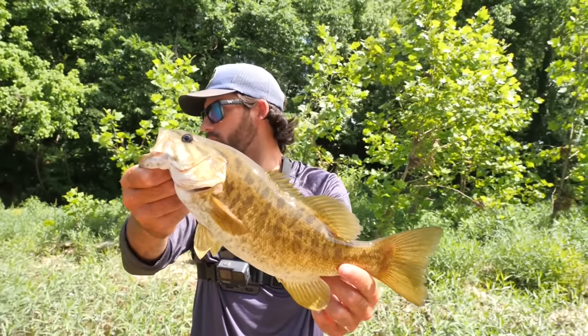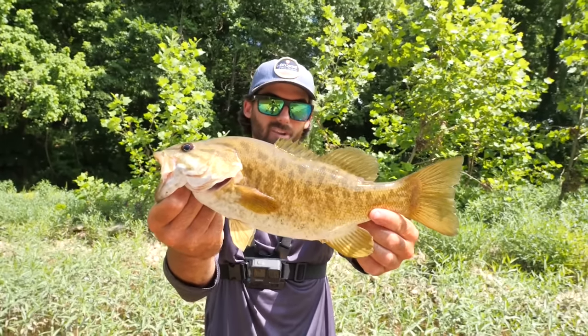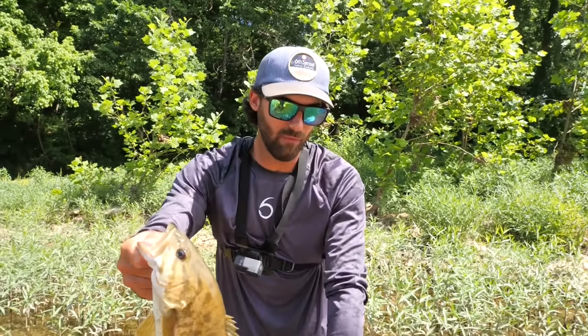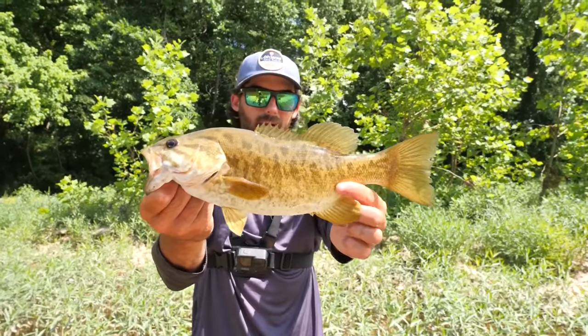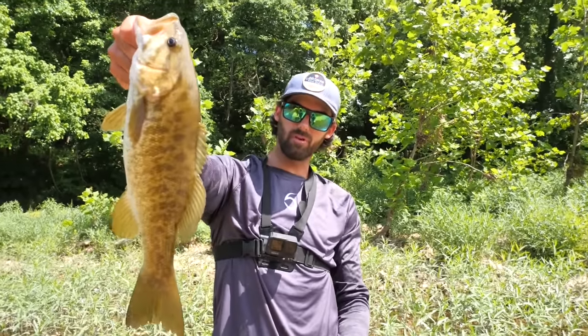I threw up across the creek and I landed by the stick and I honestly thought that I had snagged a branch and then it just started swimming and I was like, oh shoot. And he came up over this little shallow ridge, like in 4 inches of water, and it was just so crazy. It was awesome watching him fight in the current. But that's another beautiful smallmouth bass.